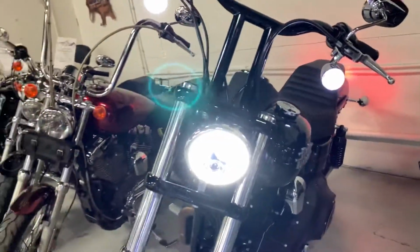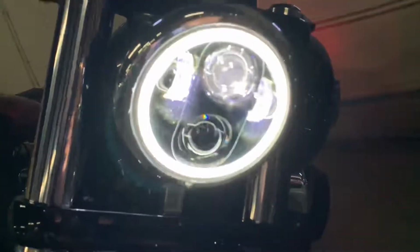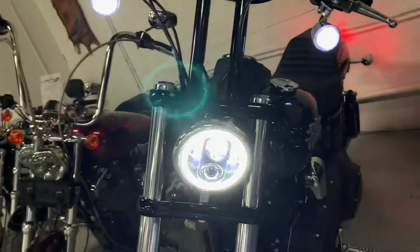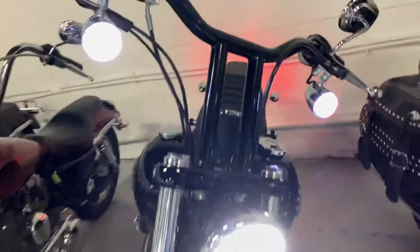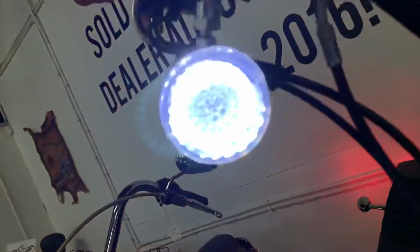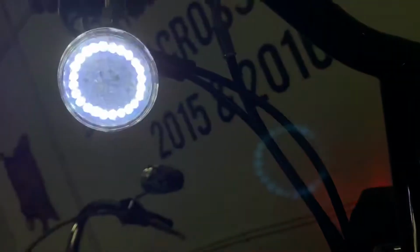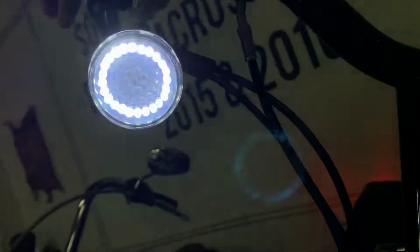It has all the upgrades on it, including the LED. I don't know if you can see it. LED lights, LED signals. I don't know if it's visible or not, but here we go. It has built-in signal lights.